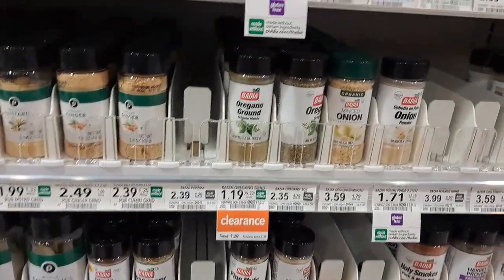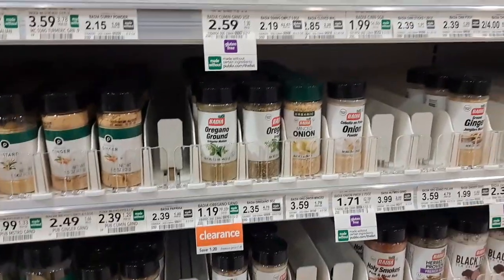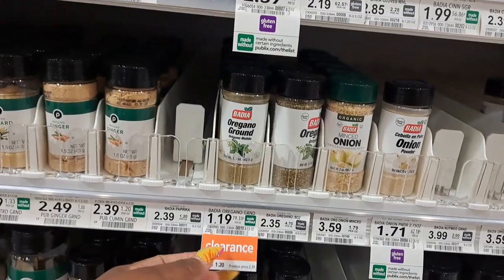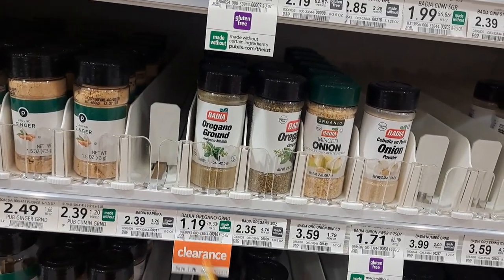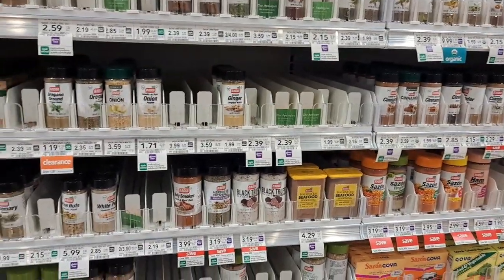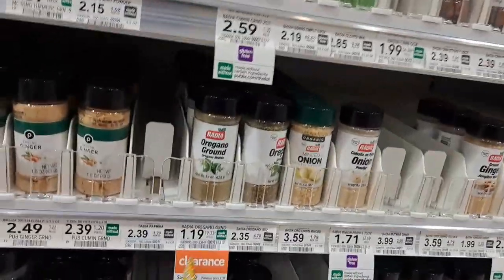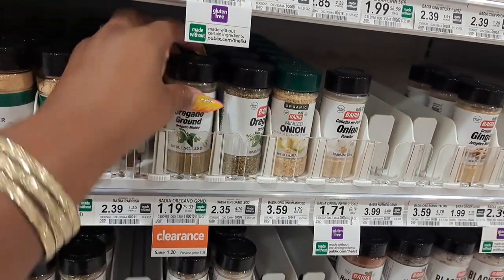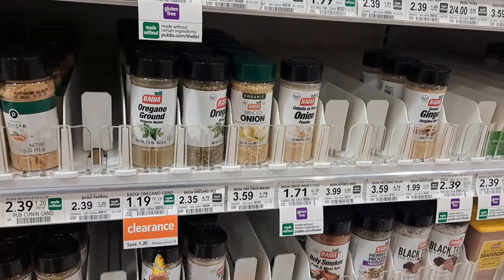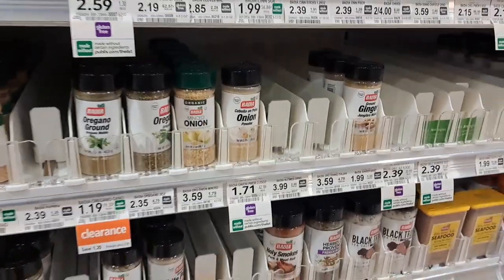Okay, so the Badia is a good brand of seasoning. They have the ground oregano for $1.19, which is a good deal because Walmart has went up on their seasoning and stuff. I never had ground oregano neither, so I'm quite sure it's way more pungent than the flakes. But for $1.19, I would definitely get that.